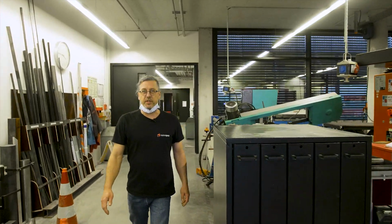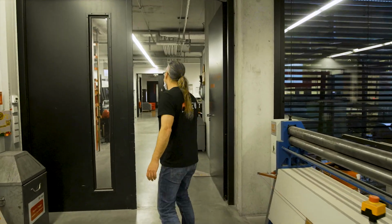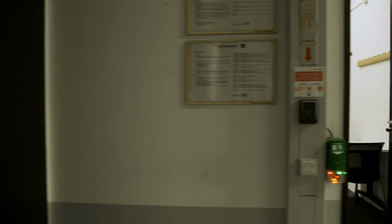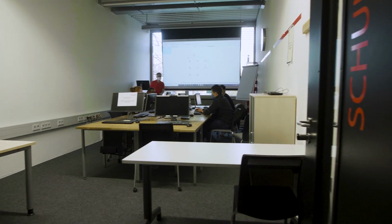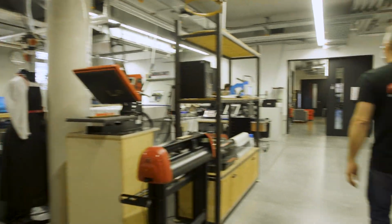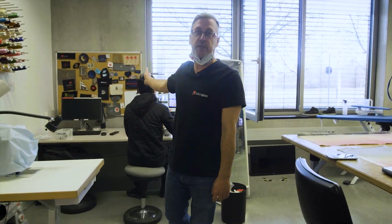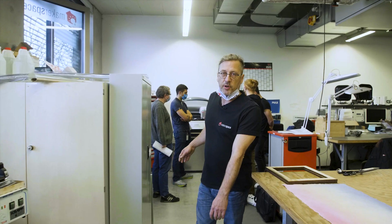Around the corner we have the schoolroom, that's where all the training takes place. So now we're in the textile corner, lots of different sewing machines, embroidery machine. This is what an electronics course looks like.